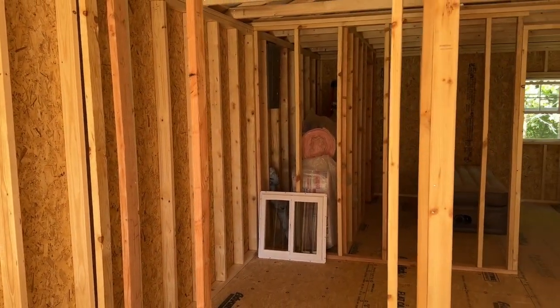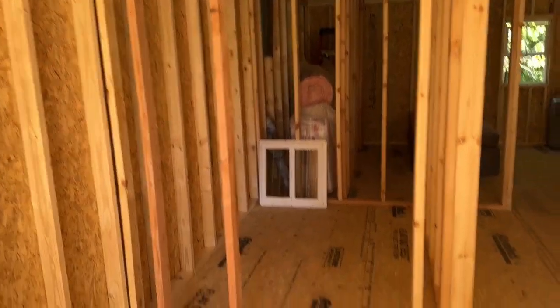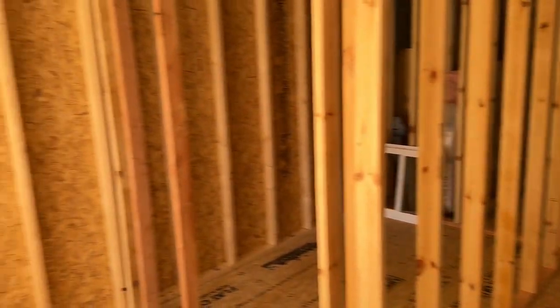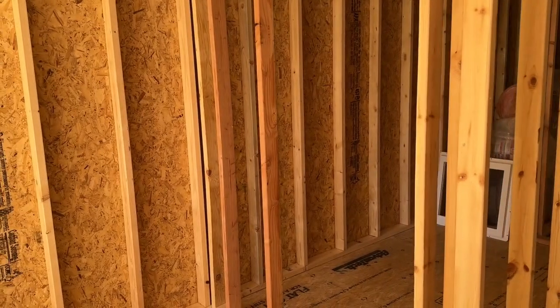It's pretty cool. I mean, there's plenty of videos, but I'll show you how I do it, the way Joe does it. But yeah, I got that wall framed in because I know somebody was asking if we were going to put a door on the bathroom. So yes, we are. That's getting a 30-inch door. Still got a little bit of framing to do on it.